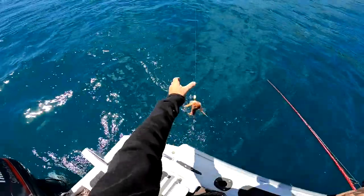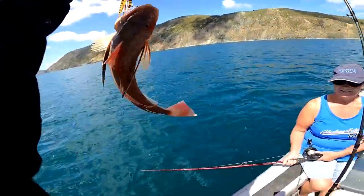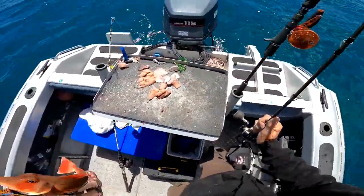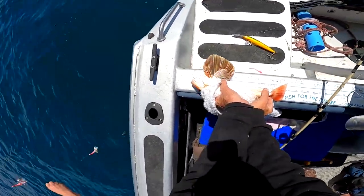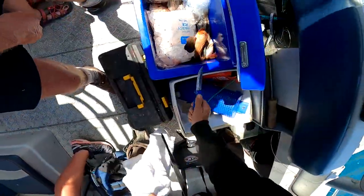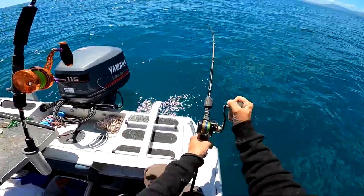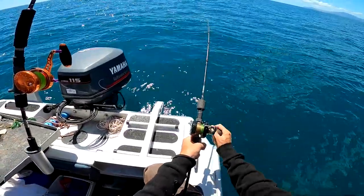Well, the legal size is 25 and that's probably about a 30, I suppose. It's a gurnard. I love these fish. It's a nice fat gurnard. Just gonna measure this guy. He's a 32, that's a good size gurnard. That there's a bit bigger than the last one even, I reckon. Feels like another gurnard. It's playing like a gurnard. Oh no, maybe not as big.